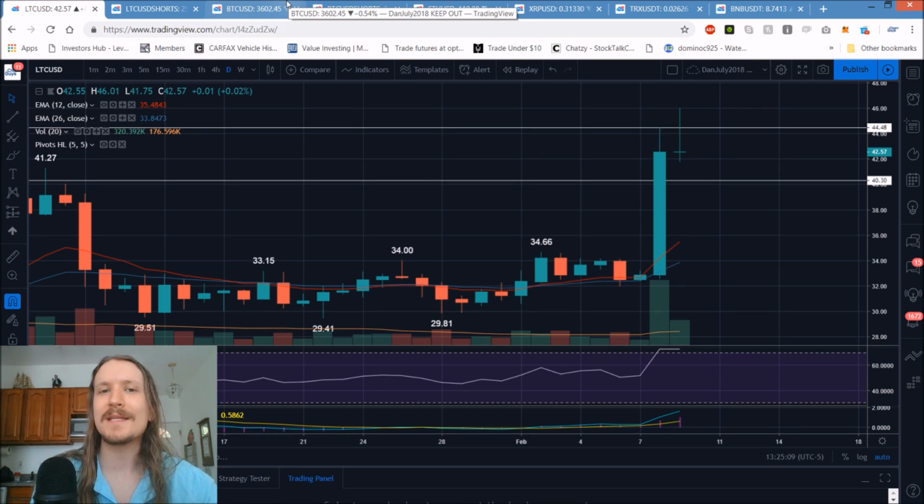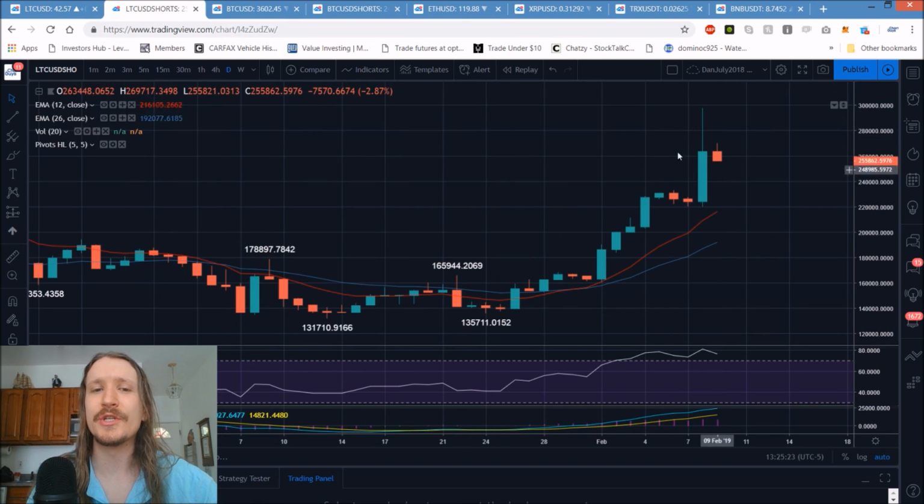So this is not the ideal bullish follow through day. There's no major red flags. Bulls had a great day yesterday. There's healthy consolidation on the 4-hour time frame now. But in terms of keeping that pressure on the shorts, we're not seeing it. So the shorts for Litecoin are still closing out here.